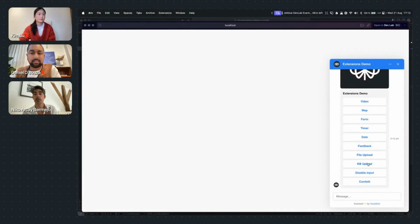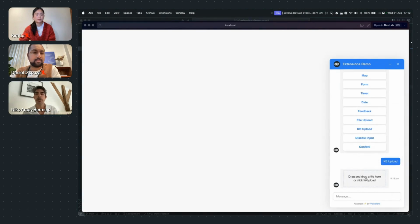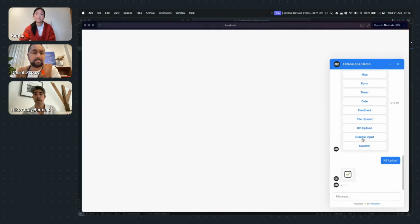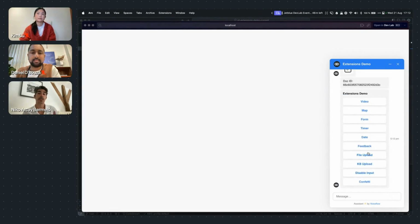The file upload also works for the KB upload, for example. That's also something you might want your agent to be able to do. So if a user wants to share, I don't know, an invoice or a PDF that you want to upload to your KB, this is what we are doing here, thanks to the KB upload API we are sharing with you. And this is a bunch of those extensions or actions you can do.